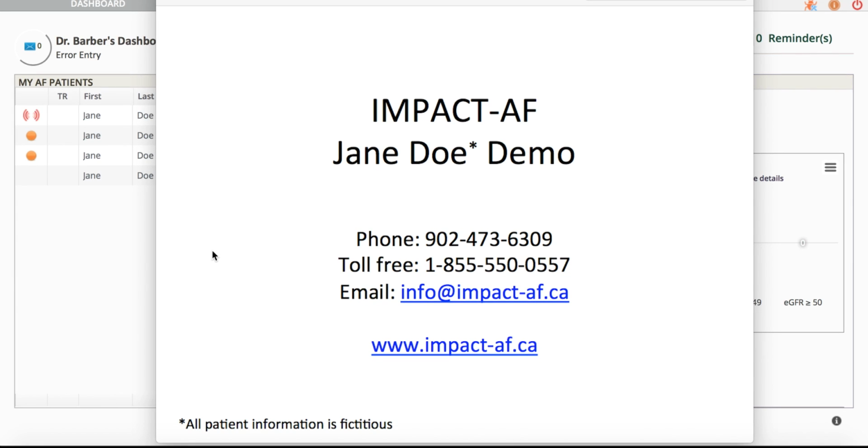The IMPACT AF study is testing the use of a clinical decision support system in community-based management of atrial fibrillation. The Clinical Decision Support System, or CDSS, is an online tool that has computerized clinical guidelines for atrial fibrillation management and offers patient-specific, evidence-based recommendations and point-of-care decision support. The overall goal of the study is to improve patient outcomes.